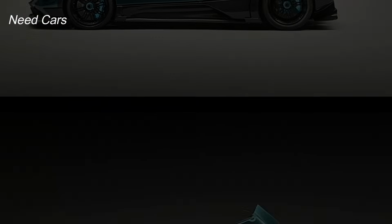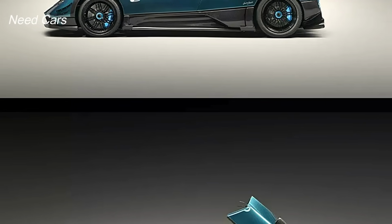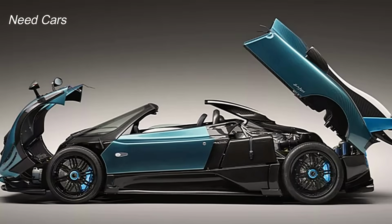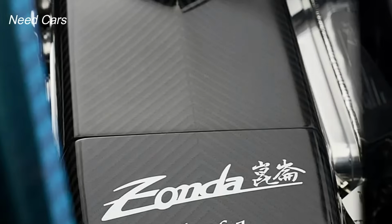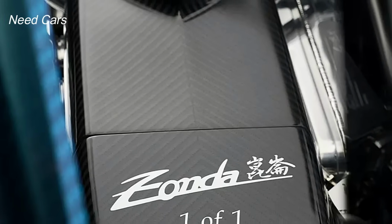Under the hood, Pagani hasn't shared details, but it's widely believed this Zonda houses the same AMG-sourced 7.3-liter naturally aspirated V12 from the 760 series. That means 760 horsepower and a soundtrack that only a hand-built Italian V12 can deliver. Transmission? Unknown, but both manual and automated manual options have appeared in past models.